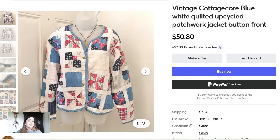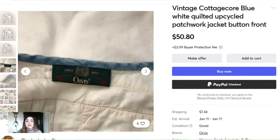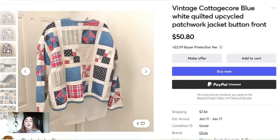Got another quilted jacket here. This is actually from Orvis. That's a really solid brand, especially when it comes to their vintage items.